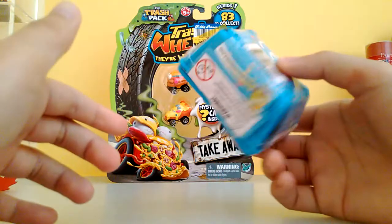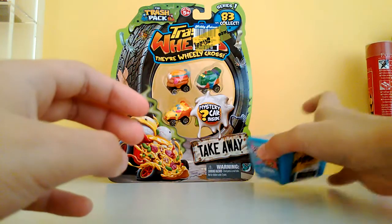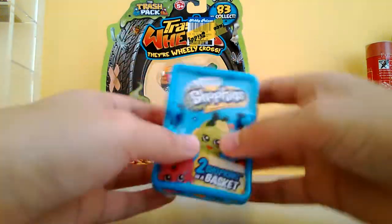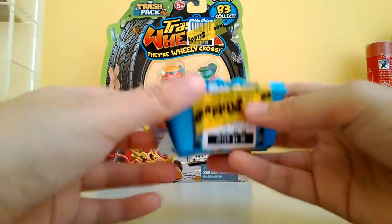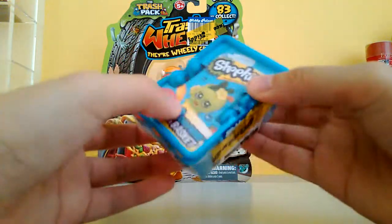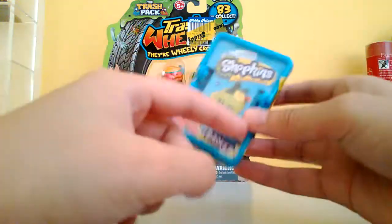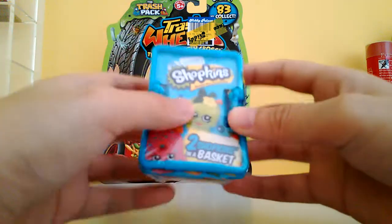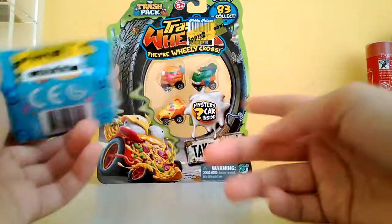Alright, this one, I found this at Kitty Palace, one basket to open today. And then we have the trash wheels takeaway to open today. And the Shopkins, I found this at Kitty Palace and it was $4.90. I did Shopkins opening by myself before, but it's still my first time showing this to you guys. So I'm going to open this first and then that one.